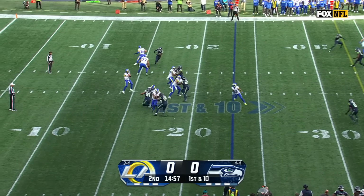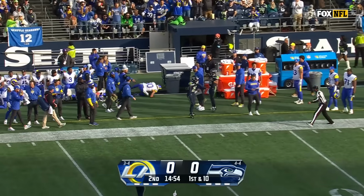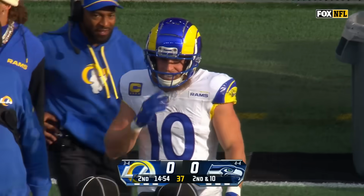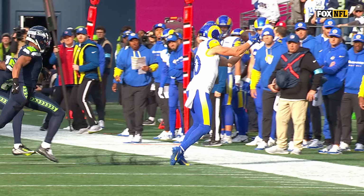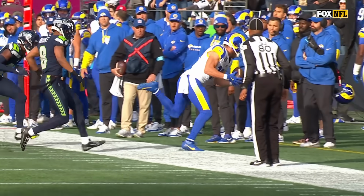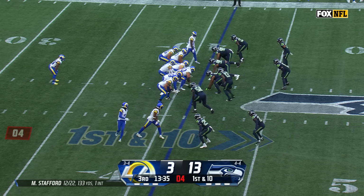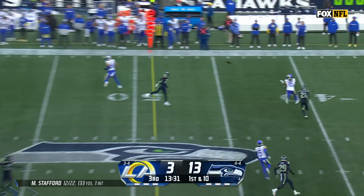From the 23-yard line, Stafford with time, fires downfield. It's Cooper Kupp, but he was out of bounds. The other saying it wasn't. All right, there's the catch. I'm looking at both feet. He drags. Did he have possession? Looks like he had possession. Remember, they are without Puka Nacua, ejected in the final minute of the second quarter.